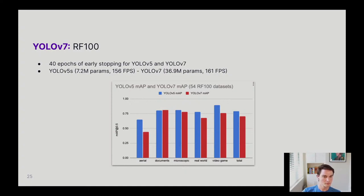This is great. One other thing I wanted to point out in the slide, this is a really good slide. If you look at YOLOv5s, which has 7.2 million parameters, and YOLOv7, which has 36.9 million parameters, you can see that the number of parameters has gone up substantially, which means drastically, right? But look at the FPS, it's actually faster, right? YOLOv7 is faster.